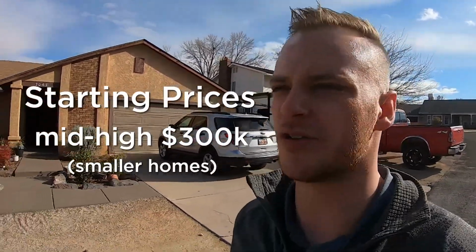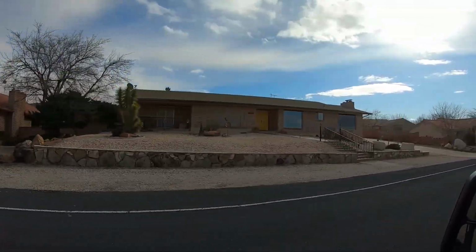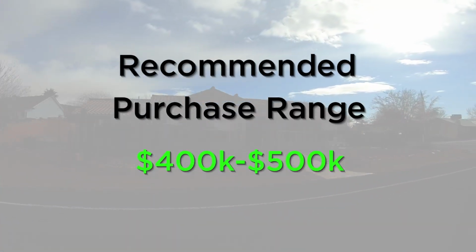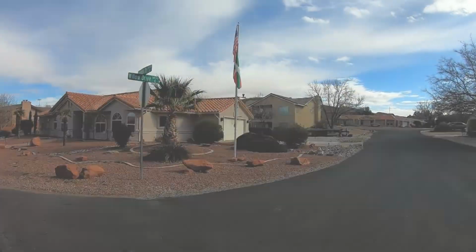So talking about home prices here in Bloomington Hills, you're really looking at homes starting in the mid to high 300s for the smaller homes. And then they're going to go 400, 500, there's tons of options. And then you're going to find newer, bigger homes in the 600,000 plus range. So for Bloomington Hills, a great spot to buy a house is in that 400,000 to 500,000 range. There's going to be a ton of options. You're going to get a great house, great neighborhood. It's mature. You're going to get a little bit more trees, a little bit more foliage, and that's just something you can expect living here.